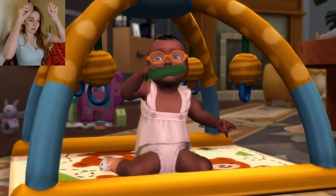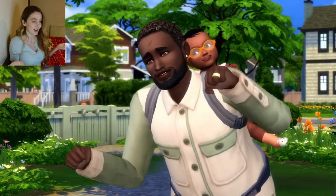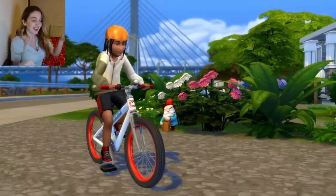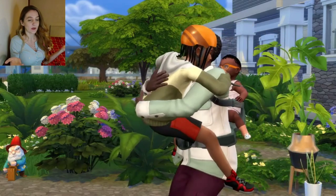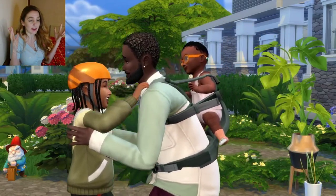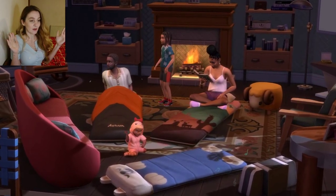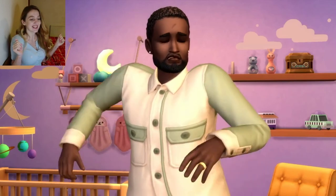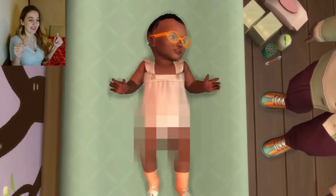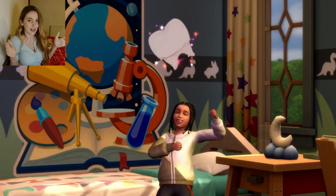Oh, the little baby play thing, very cute. Yeah, bikes, so you can teach your kid to ride a bike, it looks like. Oh, it's so wholesome. Oh my god, look at that. He's picked up two kids at once. Oh, he flew thing and woke him up. That's really funny. Yes, glad that you still get to pee. Changing tables and peeing on adults, like that's the content I want.